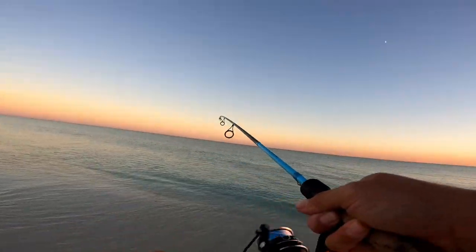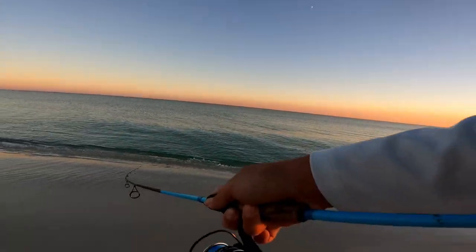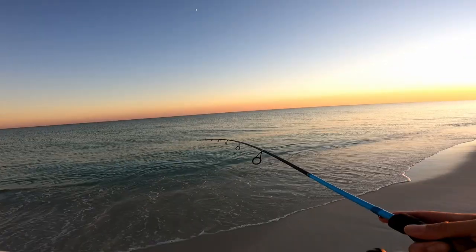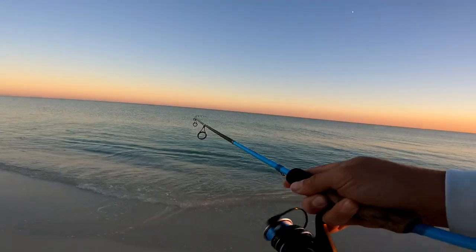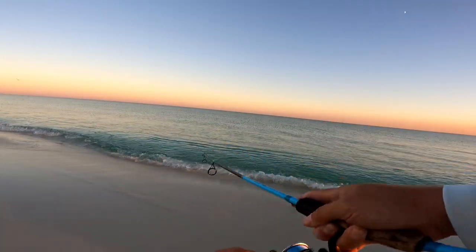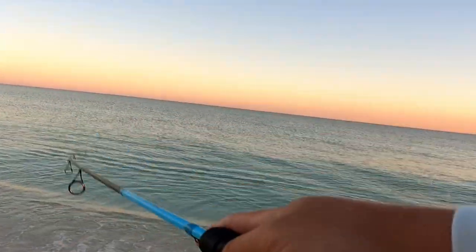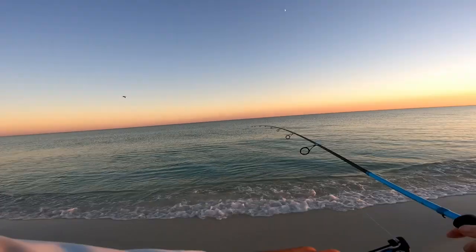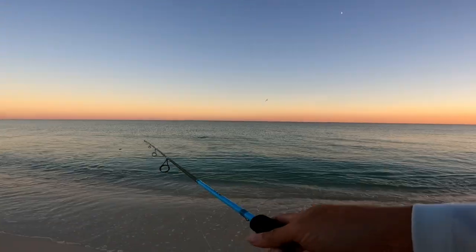Oh yeah, there we go. Okay, this is a decent fish. It's not a lady. It ain't fighting like a lady. A lot of head shakes. He's not pulling drag though, so he's probably not very big. Oh, he spooked all them fish. I hope I got that on camera. That was pretty cool.